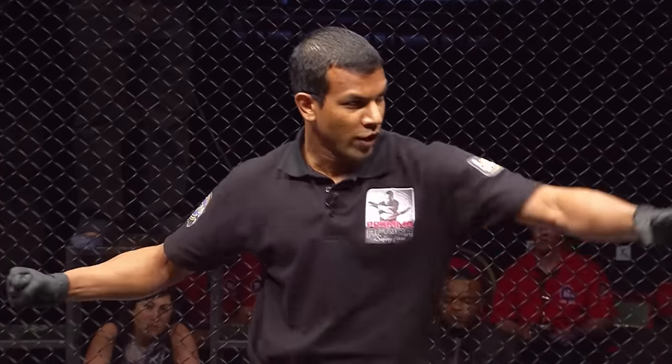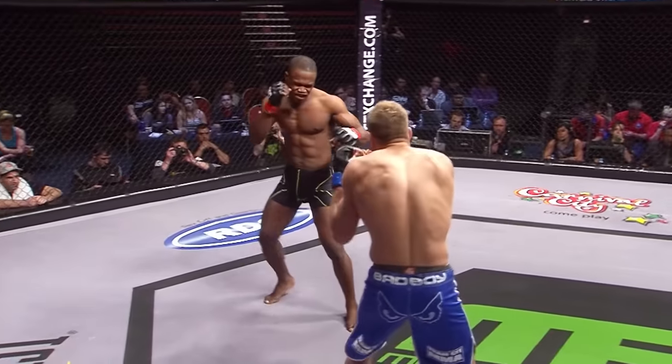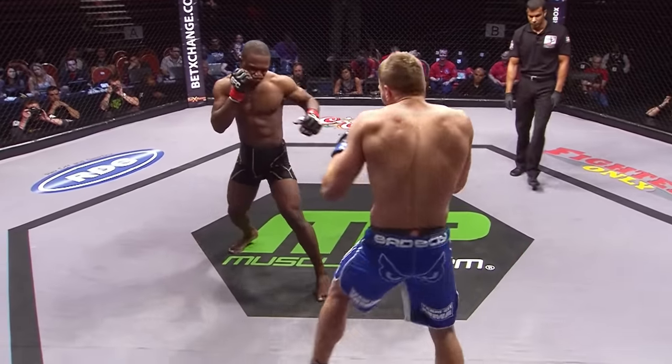Ready? Let's fight! Start of this bout is presented by Carnival City Casino and Entertainment World. Du Plessis in the blue shorts and Mukulu in the black shorts.